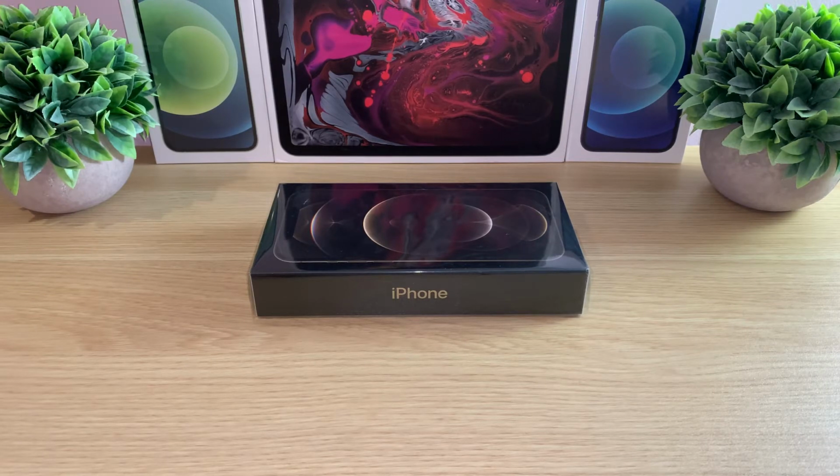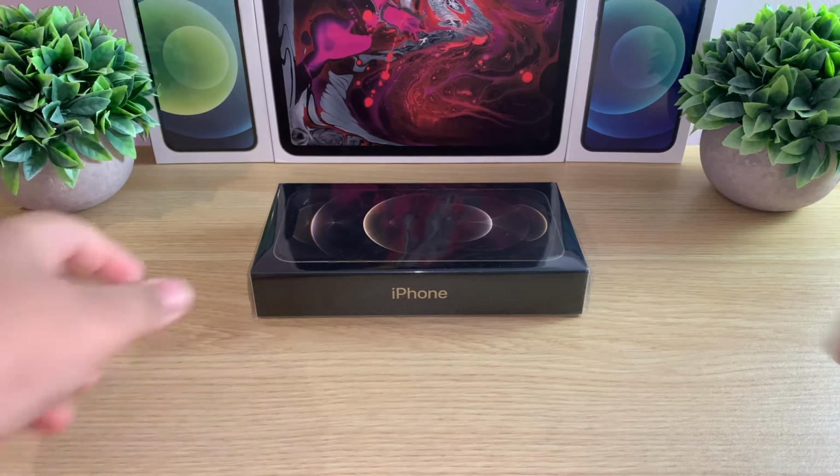Now, this phone retails for $1,100, and you can get it at Apple, like I said, but you can also get it at places like Target, Best Buy, Amazon, or your carrier. I have the gold model right here. It's 128 gigabytes. And yeah, without further ado, let's get right into it.